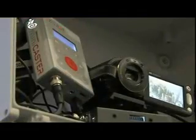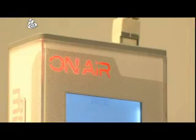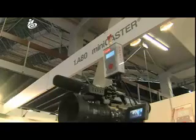It would take more than 14,000 of these little boxes to fill an average satellite truck, so at first it seems hard to believe that just one of them can provide many of the truck's functions. The Minicaster is the world's lightest, smallest and most mobile live encoder. Clipped to a camera, it broadcasts live to the web.